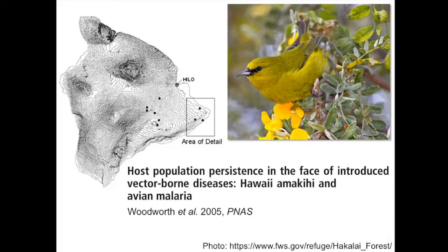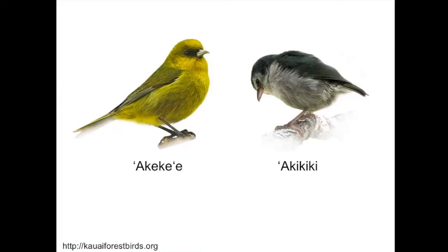However, this is not what we see with every single species. We're very lucky with Hawaii amakihi, but it's not what we're seeing with every single species. We're still seeing species that we predict are facing extinction due to the mosquito vector diseases. The two species that get talked about the most more recently are two species of bird on Kauai, and Kauai forest birds in general, but especially the akikiki and the akeke'e. The reason is that in recent years, these two species have started to crash.